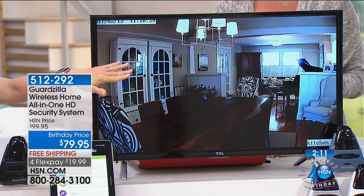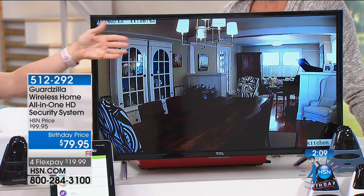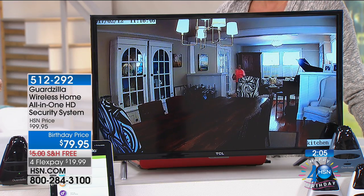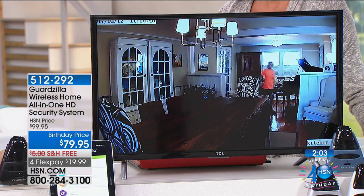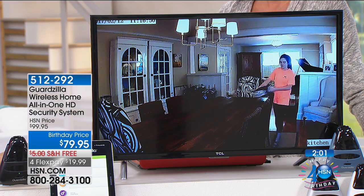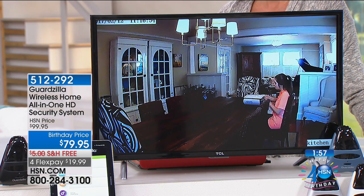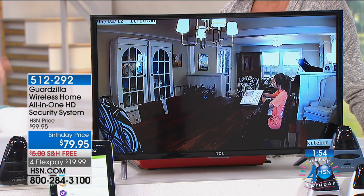If I can't get to it, it's okay because Godzilla sends me the message, or sends me the video. But I initially got it for that. And then our neighborhood started having the break-ins, and I knew that I needed to arm it and I needed an alarm system with it. And typically for those professional alarm systems, you pay $30, $40, $50 a month. There are no fees. And this has an alarm.